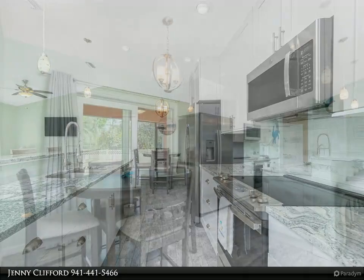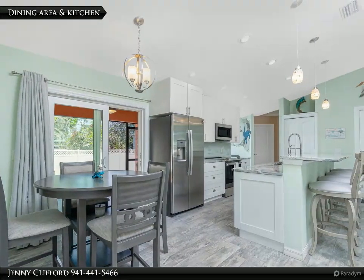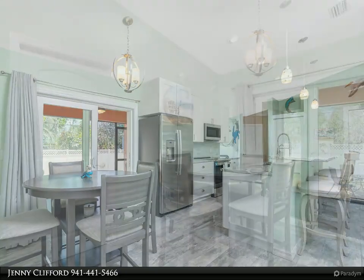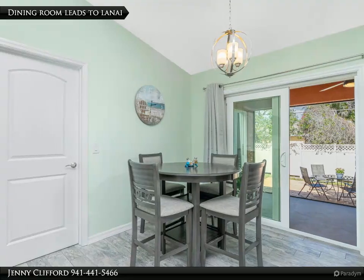Outside, you'll enjoy an inviting paved patio with a hammock just off the lanai, where you can soak in the sun and relax. Oh, and did we mention the location? Please schedule a showing and come see it for yourself.